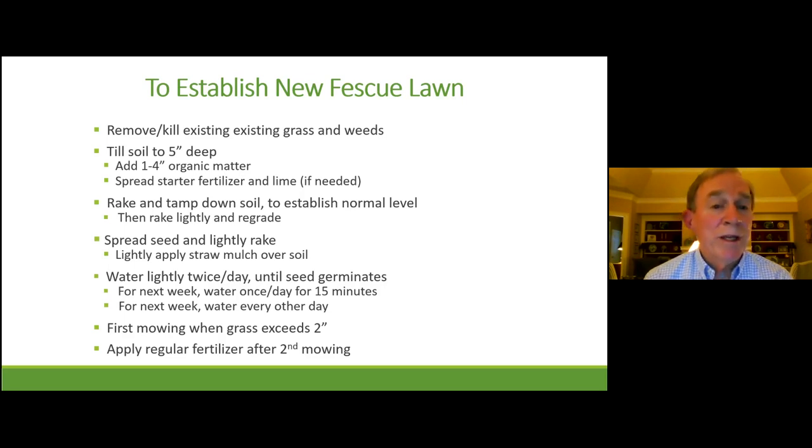So the way you go about doing that is remove or kill all the existing grass and weeds. You can use Roundup, or another grass killer out there. You could skim the stuff off, but you want to get rid of that material unless you mow it real, real low. You're then going to till your soil to 5 inches deep with a rototiller.